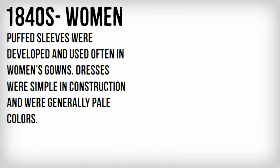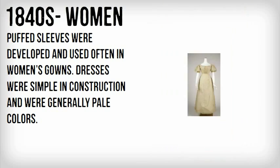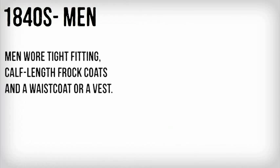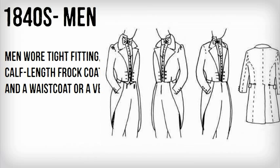In the 1840s, women had puff sleeves and they were often used in women's gowns. Dresses were very simple in construction and the colors were generally very pale, like taupe or light blue or dark green. In the 1840s, men wore very tight-fitting calf-length frock coats and a waistcoat or a vest over them, or underneath. A frock is just a long jacket.